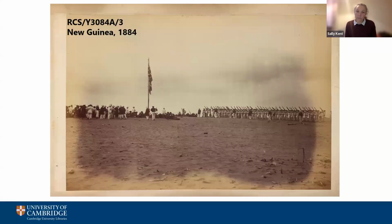The photographer hasn't been positively identified, but a number of images from this album appear in some of the earliest illustrated published accounts of New Guinea. The album was presented to the Royal Colonial Institute by the government of New South Wales. As a side note, the Royal Colonial Institute took a particular interest in the annexation of New Guinea in the 1880s, and it represents an early example of the society attempting to assert itself as a pressure group on colonial affairs.